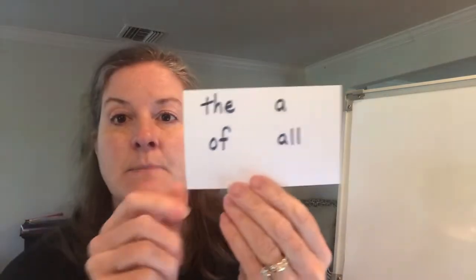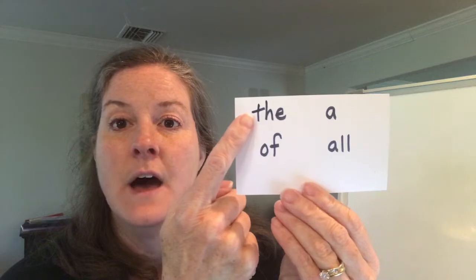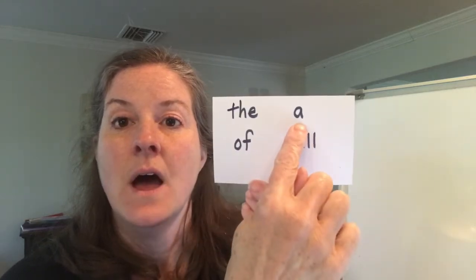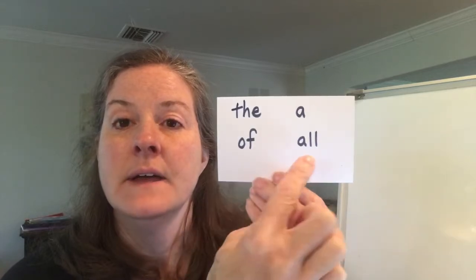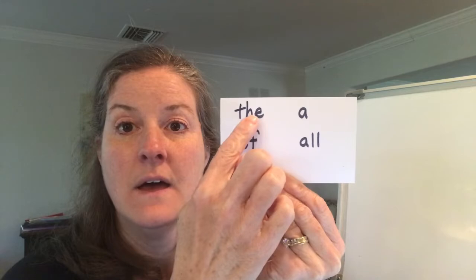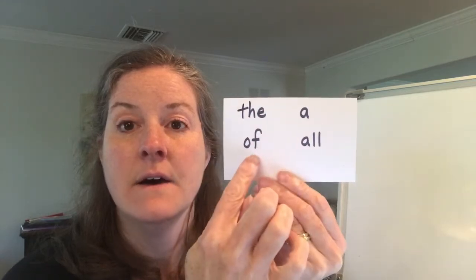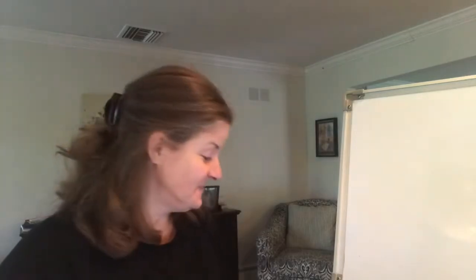Let's review those tricky words. I have them on a small piece of paper. Here we go. Let's read this one. This word is the, and we have of, and we have all. The, of, and all. Okay, are you ready?